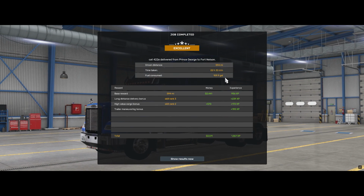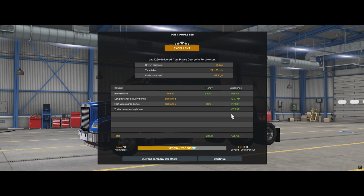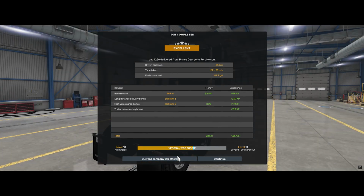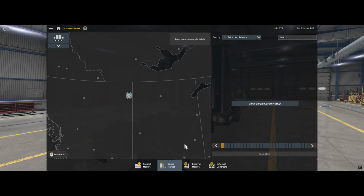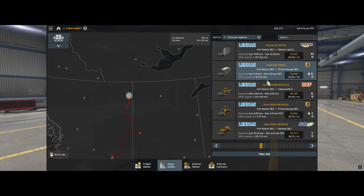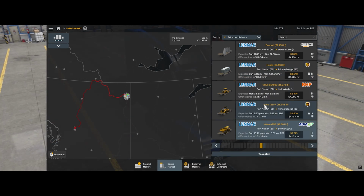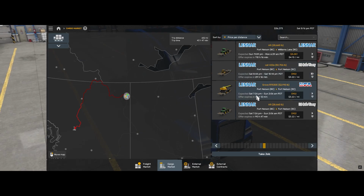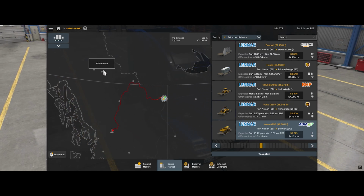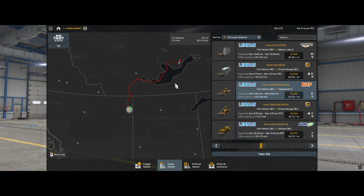So we consumed 109 gallons of diesel fuel, drove 594 miles, got 1,557 XP and $2,511. We look at company job offers. What do they have? Can't bother ourselves with that. Yeah, that's what sucks. So, Stewart. Yeah, so this area of the map is not going to work properly. Because I would love to do it.